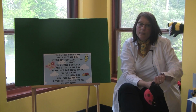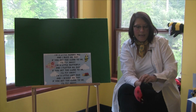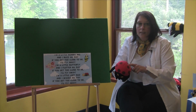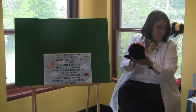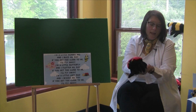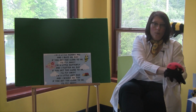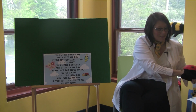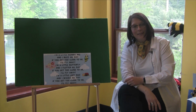What do we have next? Can you guess? He's red and round, has some black dots. You got it, it's our ladybug. I'm a little ladybug and I wiggle all day. If you get too close to me, I'll wiggle away. There he goes, good job. We had lots of bug friends visiting us today, didn't we?